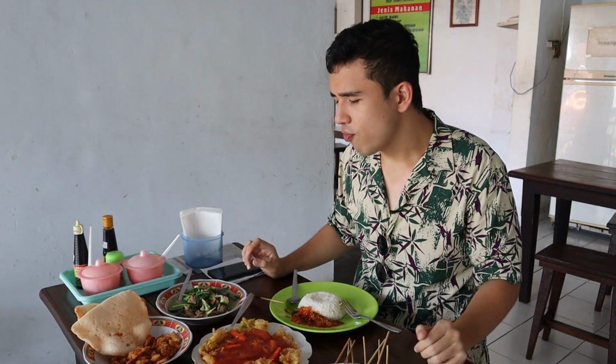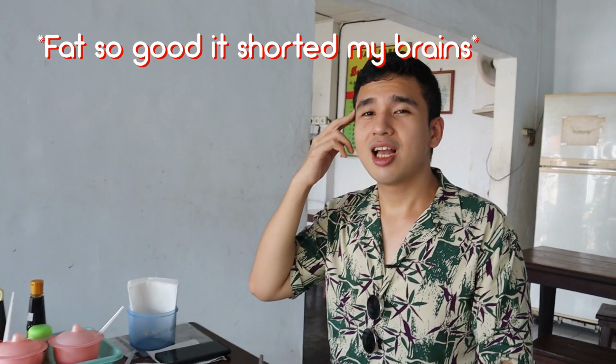Oh, it's so tender. The sweet sauce just highlights the savoriness of the meat itself, and when you combine it with the sambal, it's one of the finer things that you can get in Denpasar here. Also, let's get the fat in. Oh. The fat is slightly sweet from the sauce.